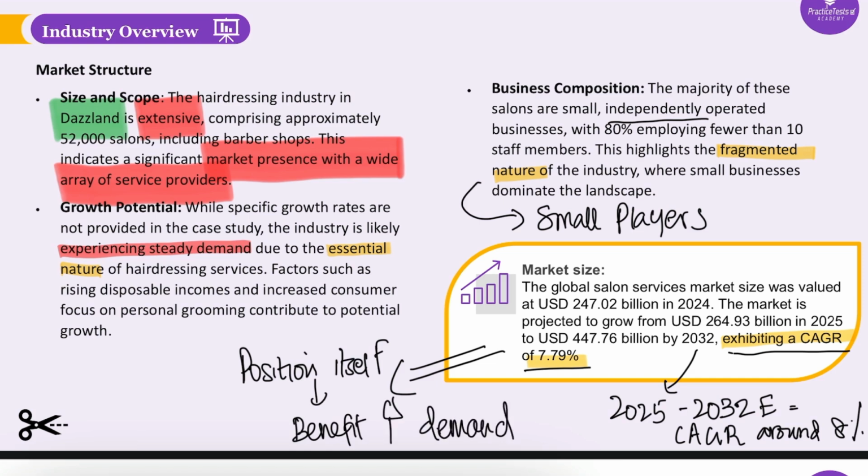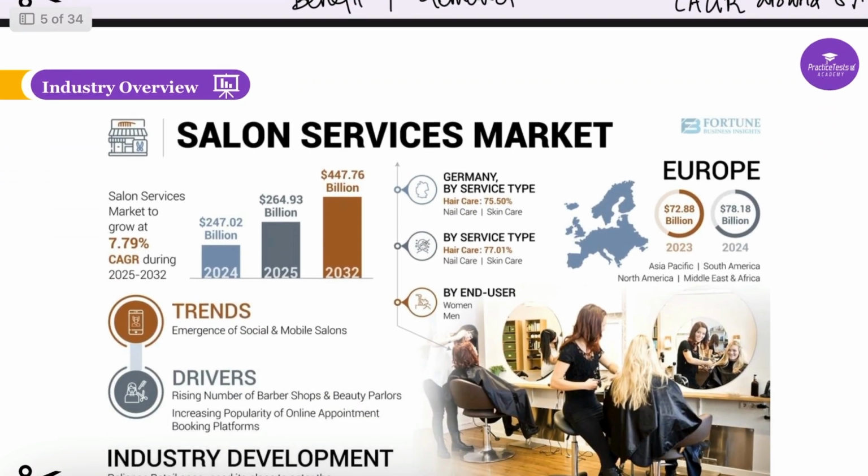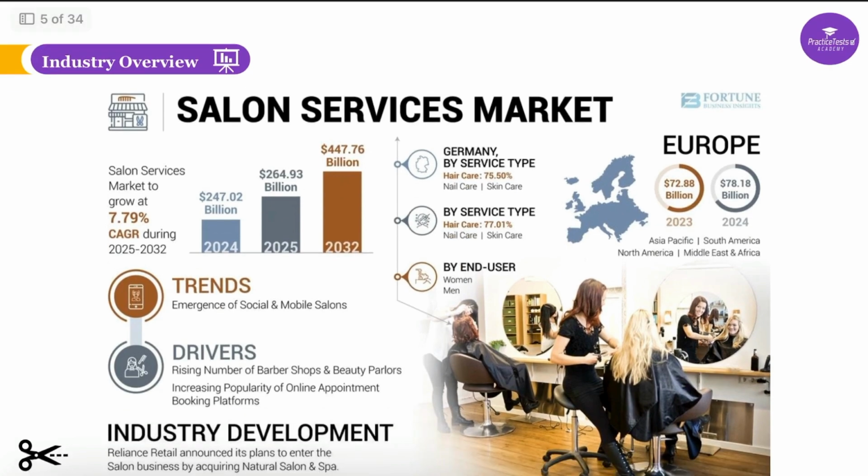So that's the basic overview. You have a little graph here highlighting some of the factors we spoke about, just so that you can have a look at.